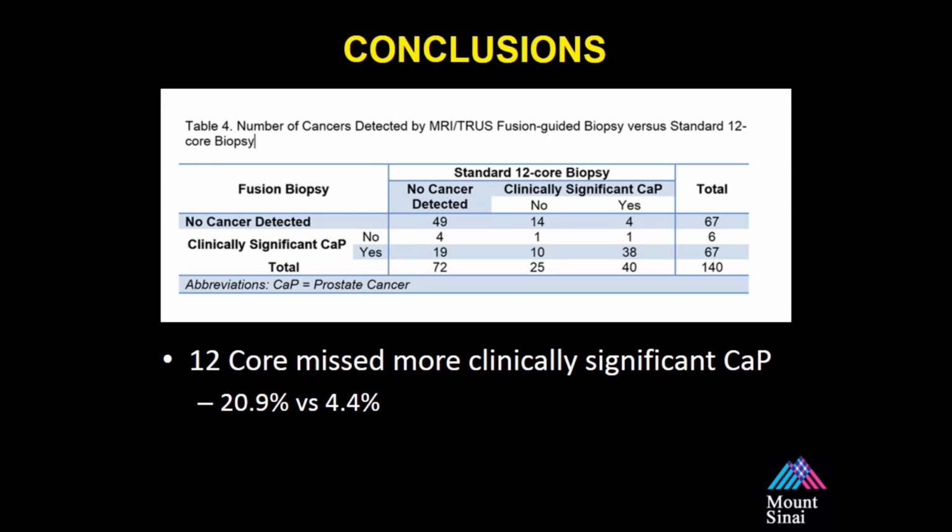Table 4 compares the performance of the standard 12-core biopsy to the fusion biopsy. The 12-core biopsy missed more clinically significant disease. In the 4.4% of patients that were missed by the fusion biopsy, these were small, low-volume Gleason 3+4 cancers. There were no primary pattern 4s missed.